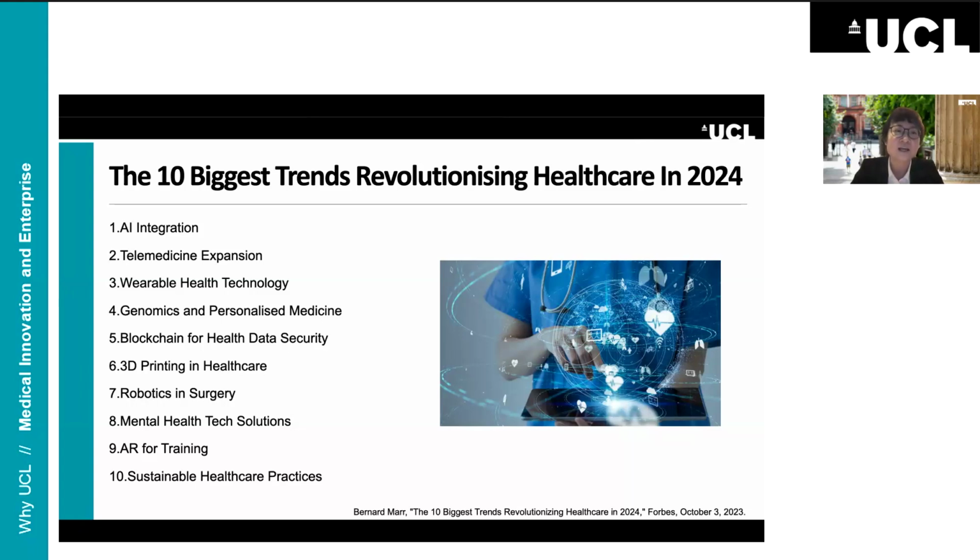And then personalized care, personalized printing of implants, such as using 3D printing, robotic surgery that allows better manual dexterity, as well as using AR, augmented reality, for training that enhances the training we will be able to provide in order to educate the upcoming clinicians. It also reduces a lot of inefficiency in the use of resources during the training.